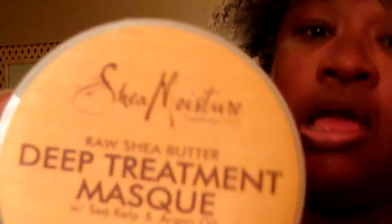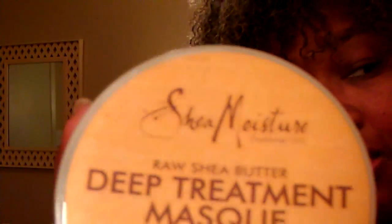I still did the Shea Moisture, but I did the Deep Treatment Mask. I got to do another one of these. But that's what I did. The Shea Moisture, I could say, I give that number one.